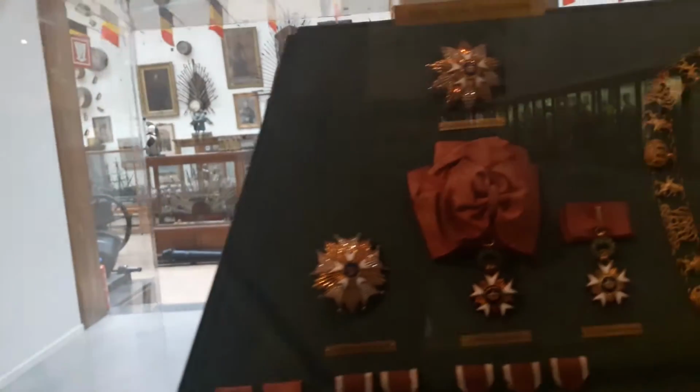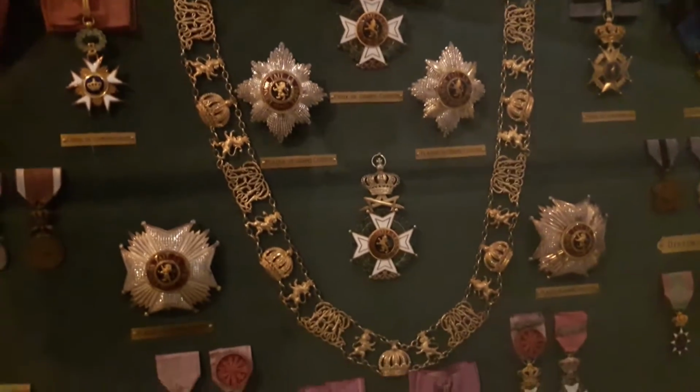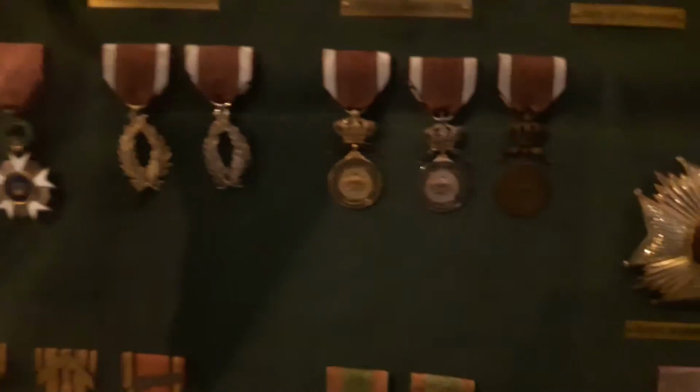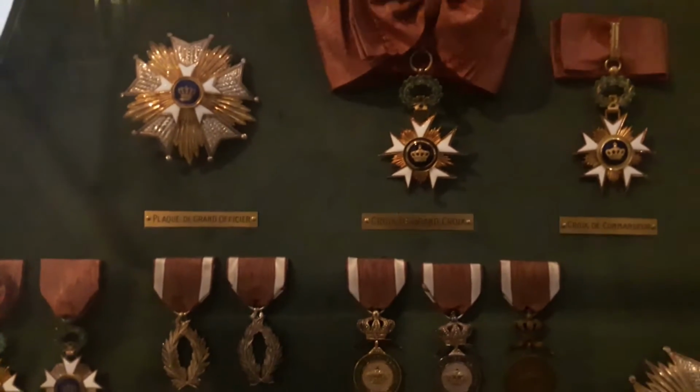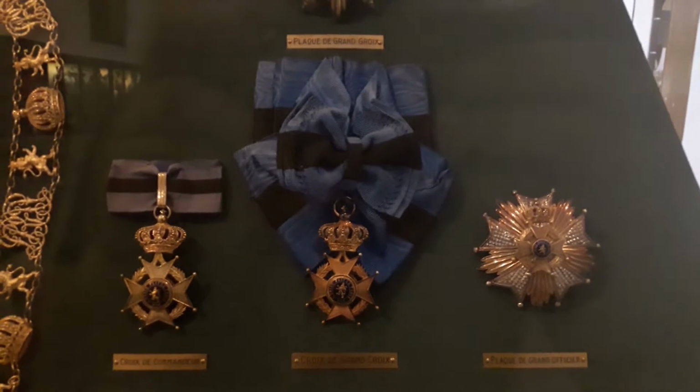Here we see a lot of the decorations that were used by the end and post World War I, so here mostly 1925, so the interwar period. These are all originals as far as I know. They look very shiny, at least most of them. I like shiny things, I like shiny metals. You saw there at the beginning the first Belgian soldier that was shot, Mr. Fink. Unfortunately, he did not survive, and it's been terrible ever since Great War here.